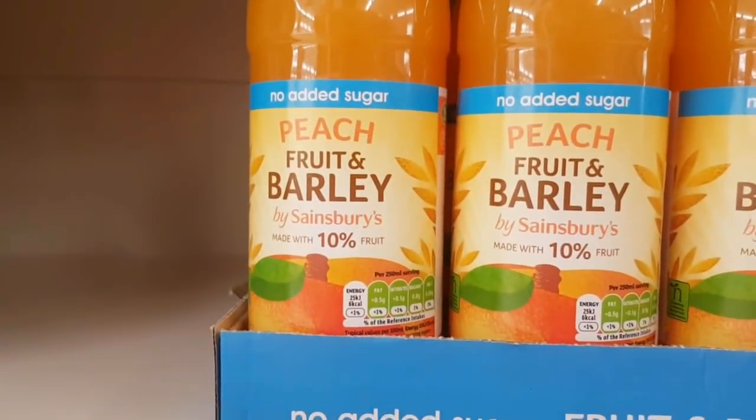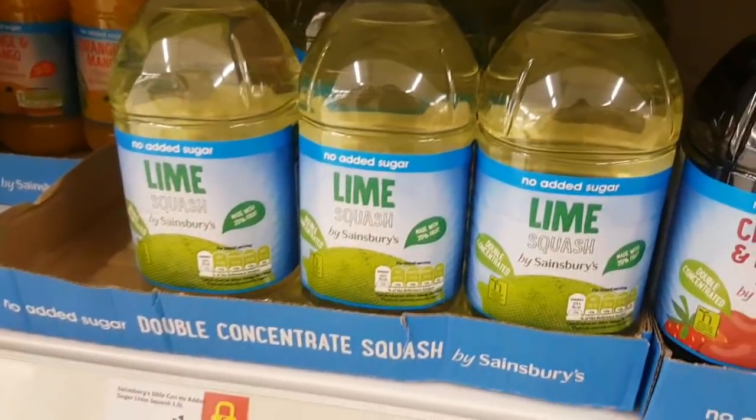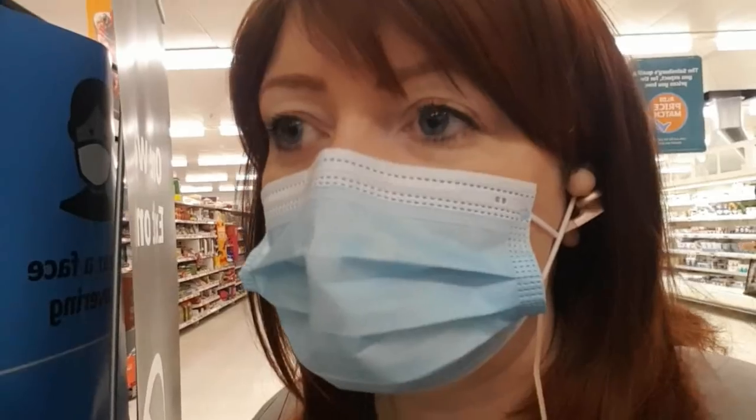So you just put a bit in the bottom of a glass and you add water to it, and it makes, we just call it squash. But it's a little bit different than actual fruit concentrate, so it's kind of hard to explain. But it works the same way that, you know, those drops you put into water, the water enhancers. It's the same kind of thing. You wouldn't call that juice, yeah?